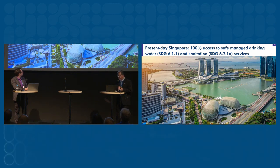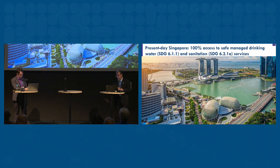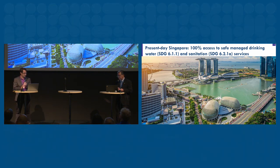After 60 years, Singapore has transformed itself into an attractive, livable city, with clean waterways and reservoirs, with 100% access to safe drinking water and sanitation. The transformation journey did not come easy. Allow me to share a few examples of how Singapore has managed to achieve progress on this SDG 6.